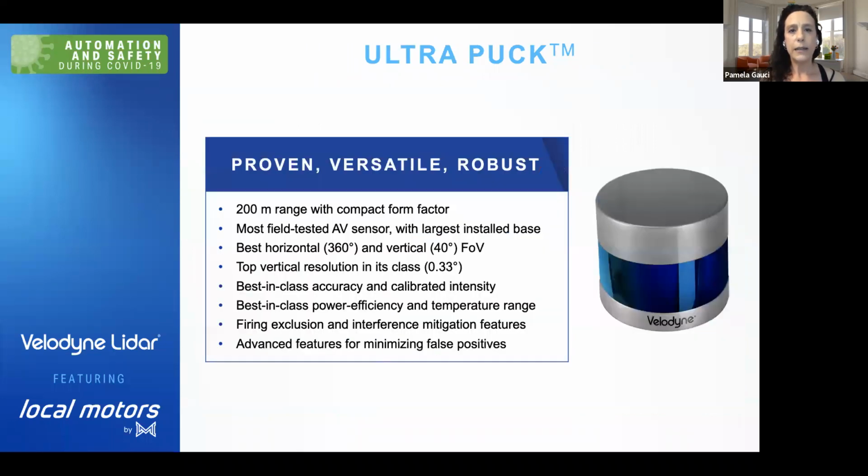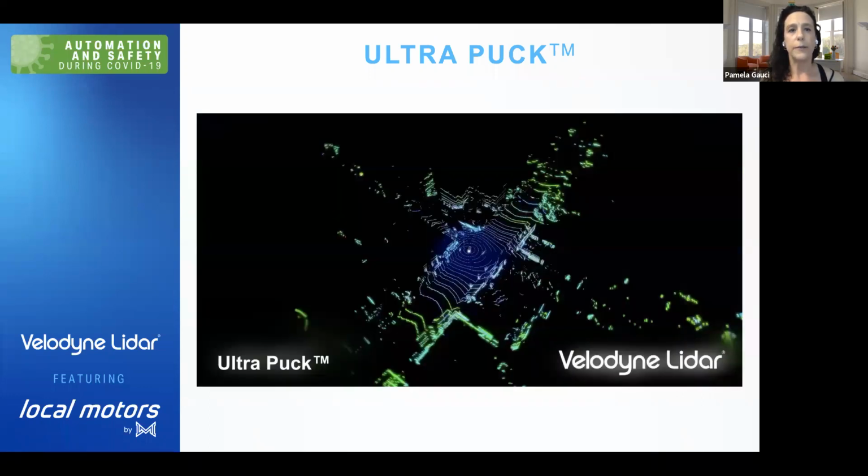So let's take a little bit of a closer look at Velodyne's Ultra Puck sensor, which was developed with automotive applications in mind. The Ultra's 200-meter range and 32 channels provide enhanced resolution to identify objects easily. Velodyne's Ultra Puck generates 1.2 million points per second in dual return mode. And since it's built on Velodyne's 558 patent, it provides a full 360-degree environmental view to deliver accurate real-time 3D data. Now, let's see what that kind of data looks like.